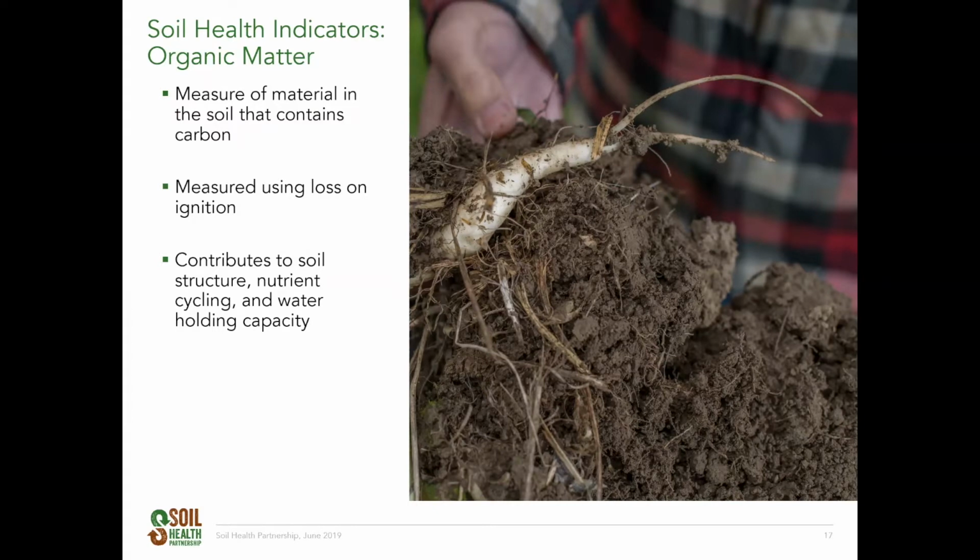We know that extreme precipitation or not enough precipitation, those are two of the main things that farmers have to deal with in terms of weather extremes. And so because organic matter has improved water holding capacity, it can help make soil and farms more resilient to those extreme weather events. What is soil organic matter? Well, it's the material in the soil that contains carbon. So it's basically dead plants and animals. And it's measured in the lab using a loss on ignition. So you're heating it up and seeing what happens. And as I said, it contributes to soil structure, nutrient cycling, and water holding capacity. And it has a lot of concrete impacts that you can see as a land manager as well.